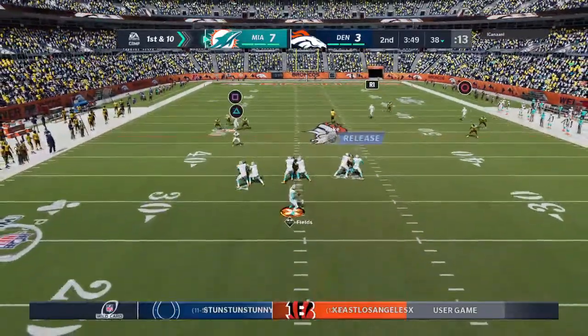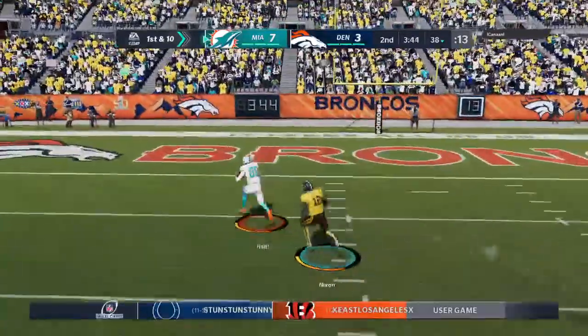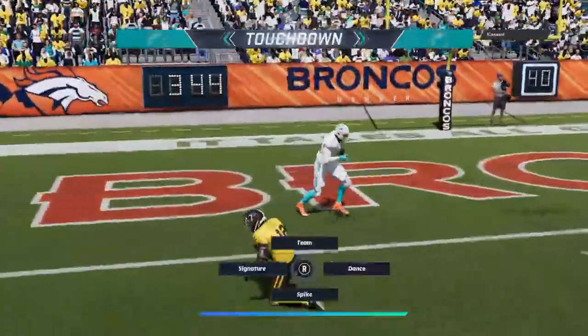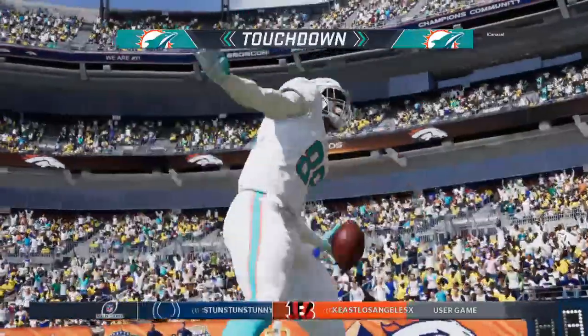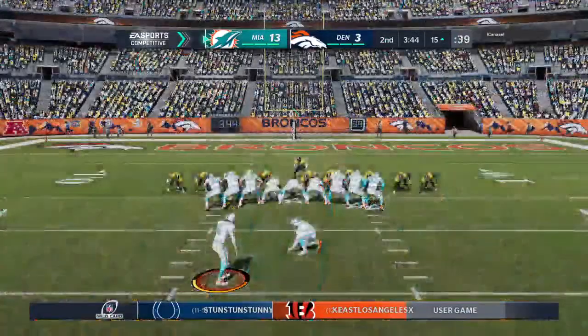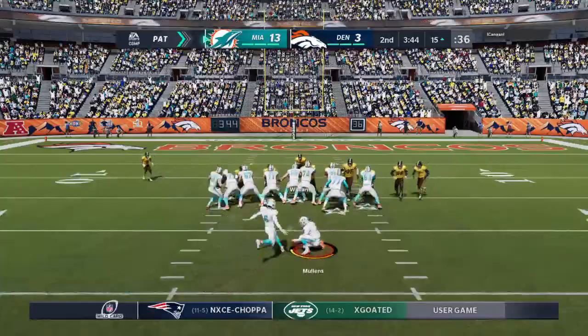Out of the gun, they'll look to throw. He's going to fire one deep. It's caught inside the 25. And all the way in for a Miami touchdown. Touchdown, baby. A big play there. 62 yards. And the Dolphins strike quickly here for 6 points.